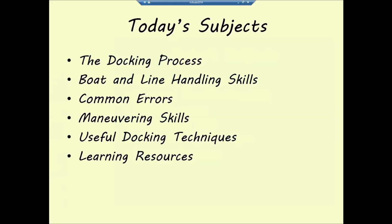Now, just a wee bit of introduction to what this presentation is. This is a presentation that I've probably given for, I don't know, maybe 10 years in a row at various boat shows, in particular the Seattle Boat Show. It's a pretty basic docking seminar in the context of at least at the beginning of it.